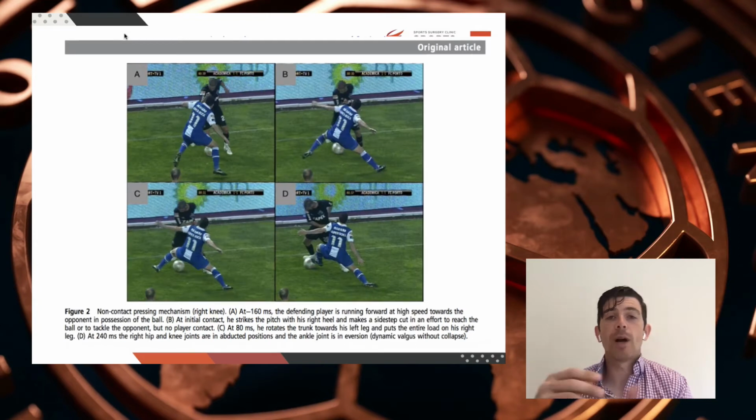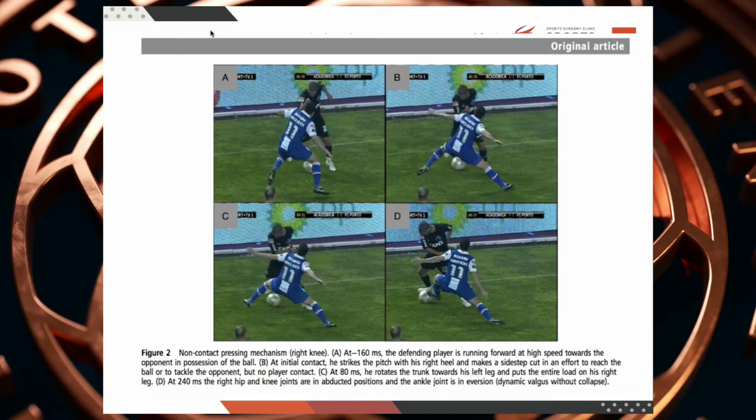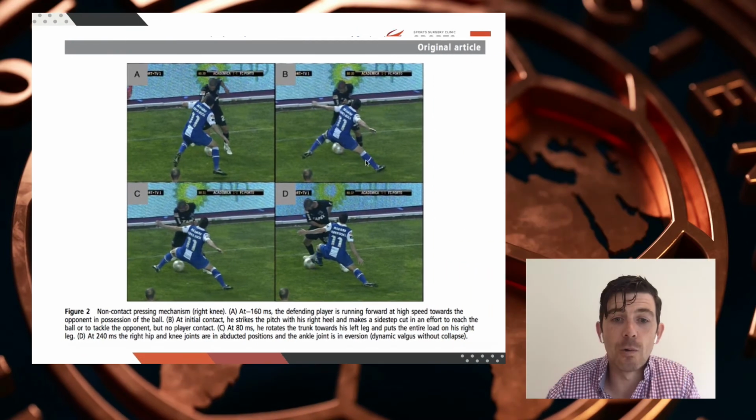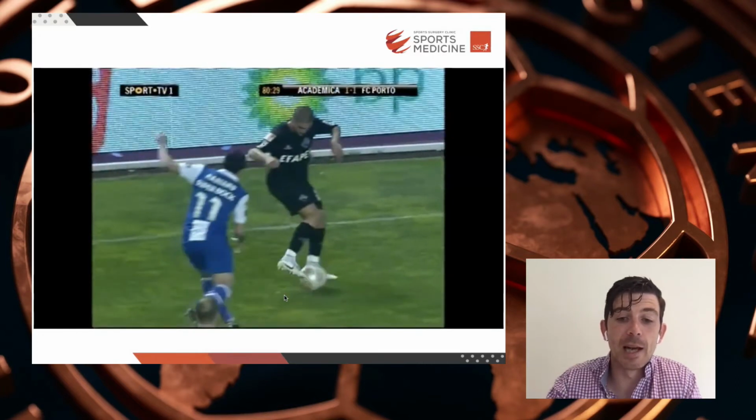And we know that the primary role of the ACL is to constrain the anterior translation of the tibia on the femur. Secondly is to control internal tibial rotation, and thirdly is to control knee valgus as a secondary restraint after the MCL. So again, these images we see here of a footballer pressing, where he's decelerating, a large posterior ground reaction force causing an anterior tibial translation, loss of center of mass control relative to the stance leg, and then the additional valgus motion, ultimately combining to end up with an ACL rupture.